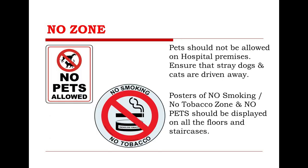No pet zone. Pets should not be allowed on hospital premises. Ensure that stray dogs and cats are driven away. Posters of no smoking or no tobacco zone and no pets should be displayed on all the floors and staircases.